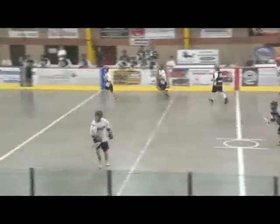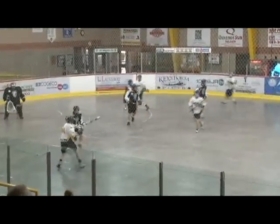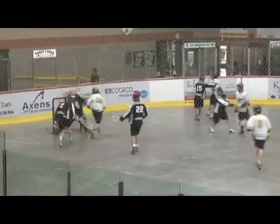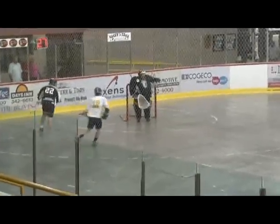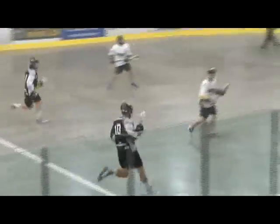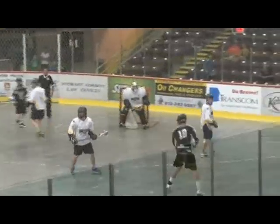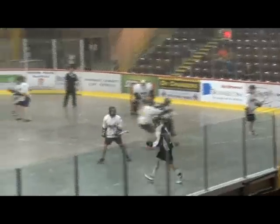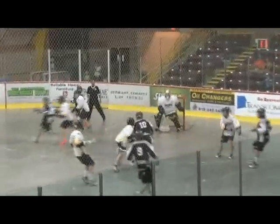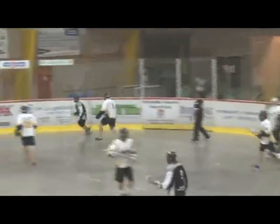Number 20 for Kingston takes it down now. Doug Udding, who is the captain of the Brockville Ballistics, walks in, shoots. Saved by David Joseph. Oh, number 10 for Kingston, Alec Johnson, takes it down now. Alec fighting for him, trying to get through some Brockville players here. Alec walks in, shoots, and it goes wide.